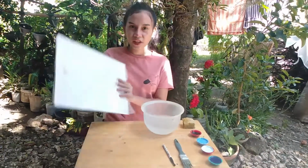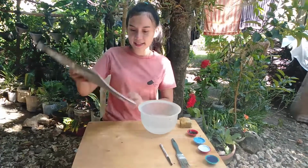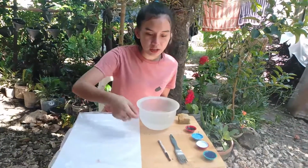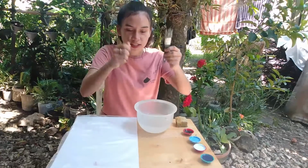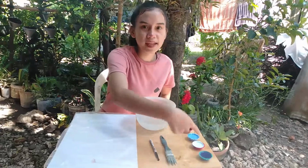First, we have here the illustration board, which is 1/8 in size. We have here water, two brushes, a sponge, and also the paint.